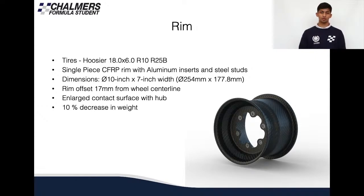It's the distance between the contact surface for the hub to the center line of the wheel. By having a 17 millimeter rim offset, we were able to move the entire wheel assembly into the rim. Thereby, the aerodynamic drag experienced while the car is on the track is reduced.